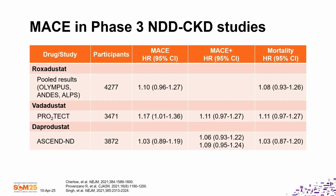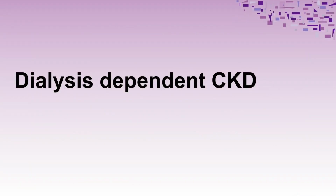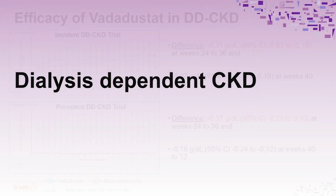So here's just all three of the drugs, just to show. So roxadustat had an upper limit of the confidence interval for MACE. These trials all looked at a similar, if not identical, MACE outcome. So 1.27, I just showed you in detail the vadadustat, and then daprodustat did actually meet non-inferiority with an upper limit of the confidence interval of 1.19 there on the bottom. Okay, well, let's move on to dialysis-dependent CKD.